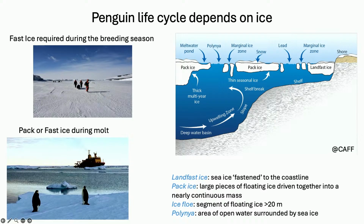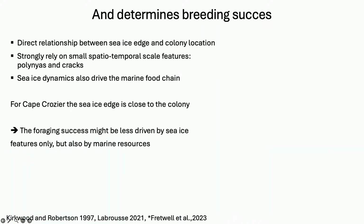surrounded by sea ice. During the breeding season, the emperor penguins need fast ice to raise their chick. And during the molting season, they need either pack ice or fast ice to be able to molt. The sea ice dynamics also determine their breeding success. There is a direct relationship that was shown in some studies between the distance to the sea ice edge and the colony location. The further away the sea ice edge is, the lower the breeding success can be.